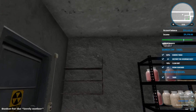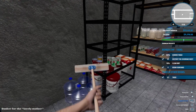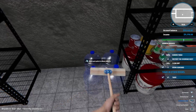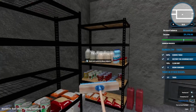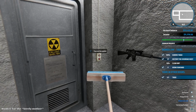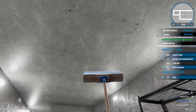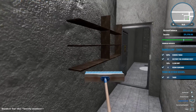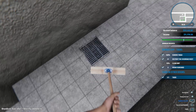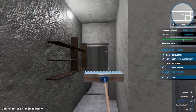Task 3 of 3, task 4 of 5. It's just cleaning the dirt, but I cannot see the dirt anywhere. Make sure the shelves are clean, I guess. There's nothing that I can see that is dirty. I mean, nothing at all. Nothing. The gun's clean. I mean, everything looks clean to me. There's nothing on the roof. Shelves are clean. Doors clean. Grate looks clean. I have no bloody idea.